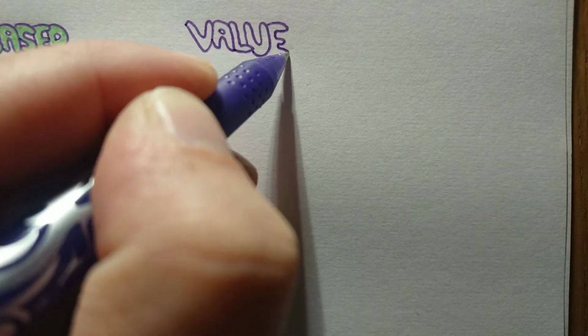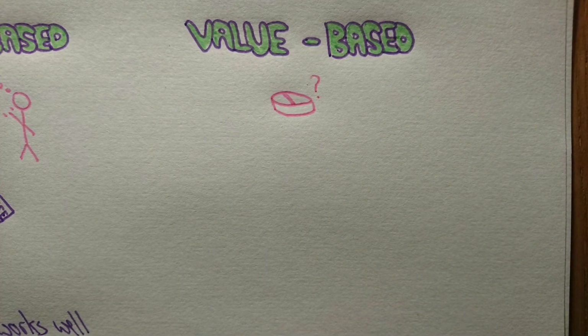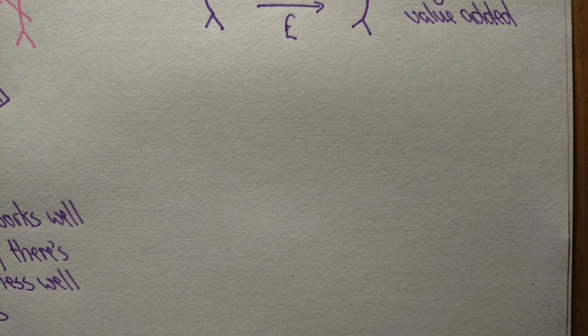So what's the solution? Well, value-based pricing is touted as the saviour. You have a product you want to pick a price for, so give it to patients and measure the benefit and ask the user to pay the value of the added benefit. Perfect. So how do you do that?